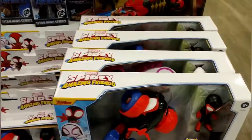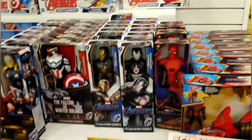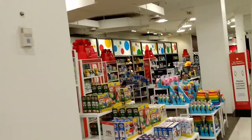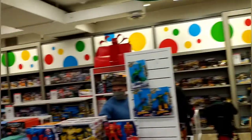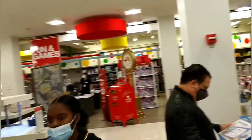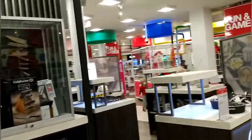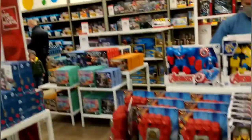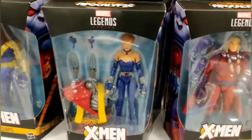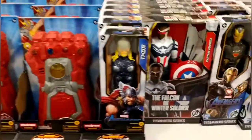Wow, I haven't been to Macy's in so long that I even forgot they sold toys like this. And they have a whole entire toy section. It's ridiculous. It goes all the way around. Yeah, this is Macy's on 34th Street. This is dope. Alright, let's go see what else they got.